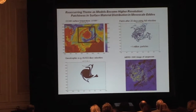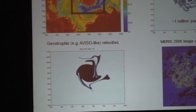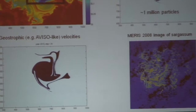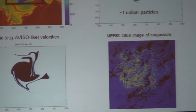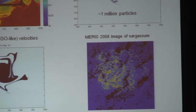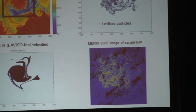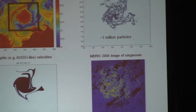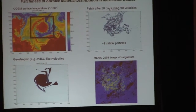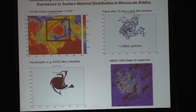But actually, if you get satellite pictures of sargassum, you see the same pattern produced by the high-resolution model, which says that there are a lot of small-scale processes happening in the ocean that are only possible with very high resolutions. And the response to these two types of features is very, very different, because there are empty spots in the ocean where there's no oil, and then you go a little bit more, there's oil, and then there's no oil. So this patchiness is very, very important.